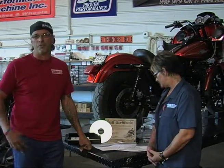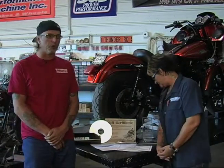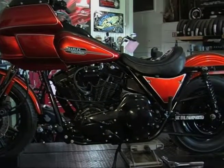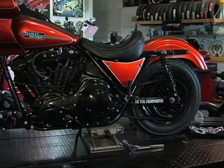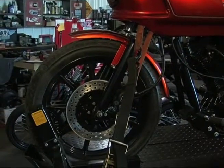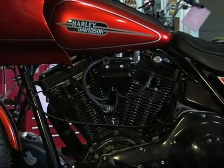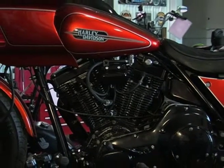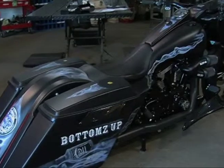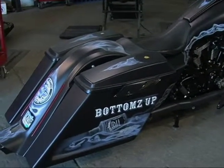We just got back from Sturgis. It was a very successful Sturgis for our little small town shop in northwest Minnesota. We finished Big John's FXR right before the show, or right before the rally. Hauled it and our Bottoms Up Road King out there. Took top 10 in the FXR show on Sunday out of 78 motorcycles, and then Monday morning took Bottoms Up to the Ultimate Bagger build in downtown Sturgis, where we took first place in the modified class.